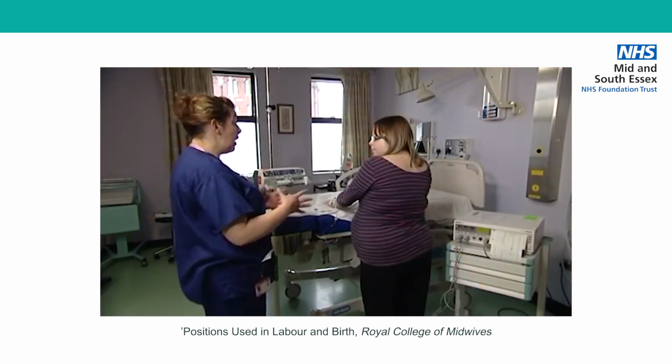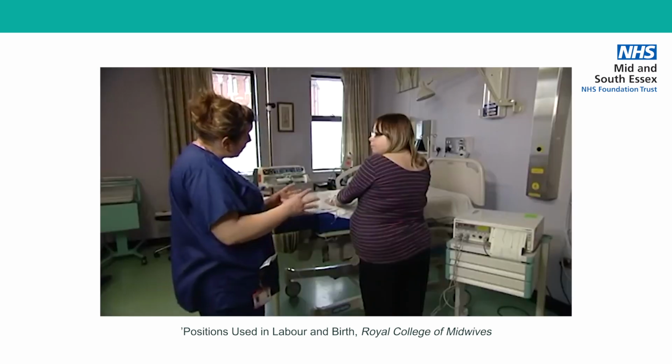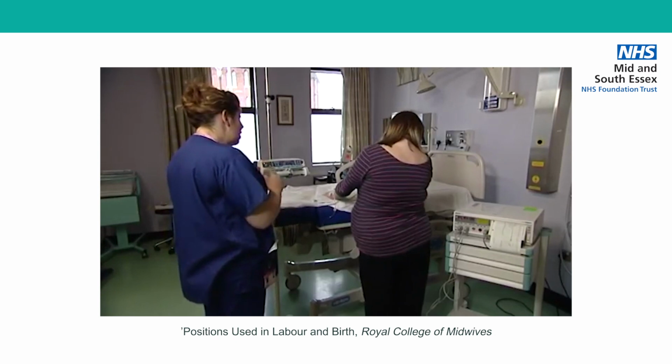Okay then, Jasmine, so now we've got you out and upright next to the bed. Now this helps you to do your pelvic rocking and get in with your pelvic rhythms as you get your contractions. And you can see, we can still see baby on the monitor. You're still attached to your drip.